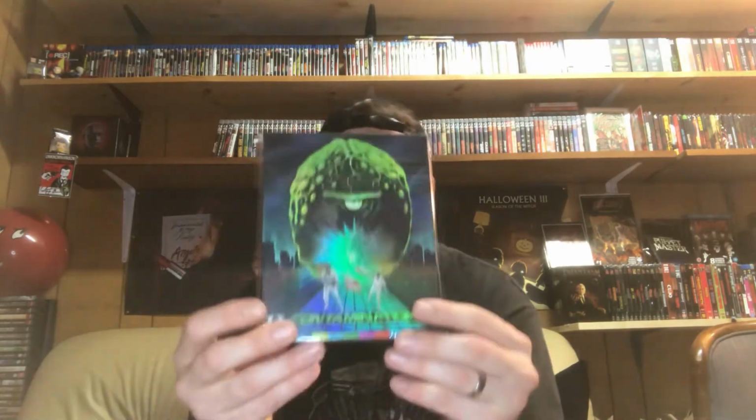However, if you do want the 4K scan of this film, you can get that through Screen Factory. Screen Factory has a steelbook that's a 3-disc set, and it includes Screen Factory's 2K scan on one disc, and they actually sub-licensed Arrow Video's 4K scan for the other disc. So you get the best of both worlds in that one package, so I'd say go that route. But anyway, guys, that's Contamination.